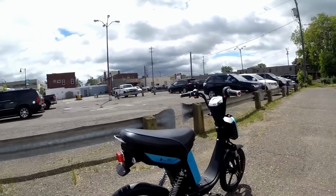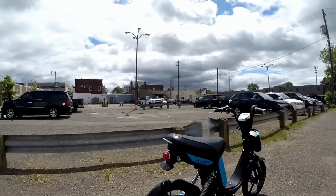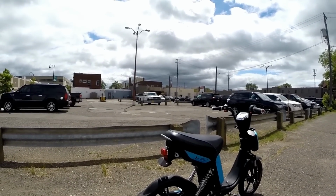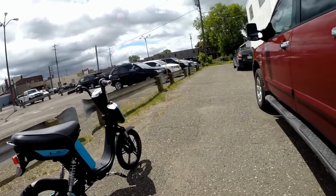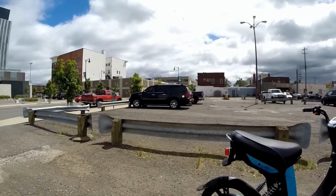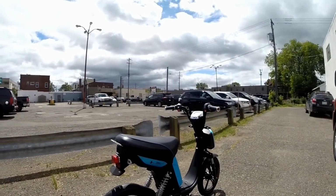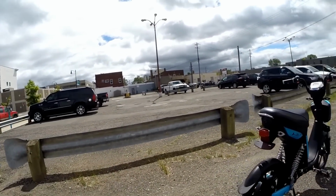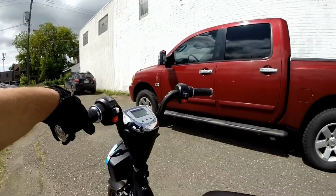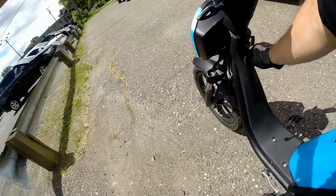But I'm back at work on Monday, because the shop is completely on the other side of town to where I live, but it's walking distance to where I work. So I'm back at work next week, so I'll ride it to work on Monday and drop it off there. Probably again take them a few days to get at it, but it's a warranty issue that they'll have to repair for me. But now we're gonna ride it home.